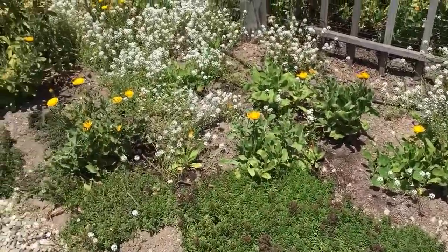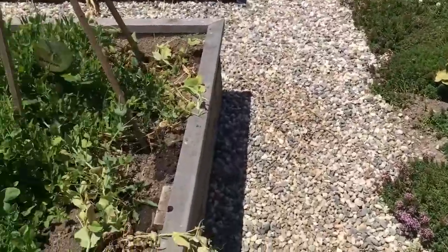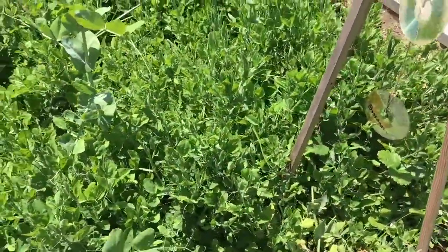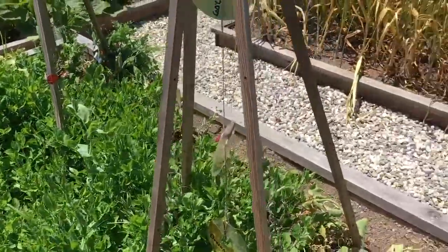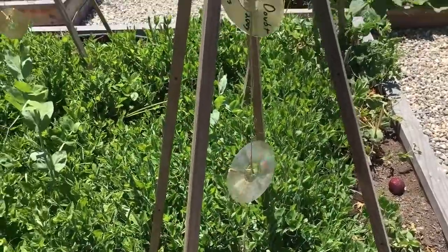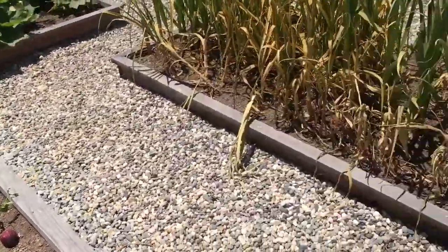And again, lots of different herbs on the sides here that I'm just not positive what they are. This looks like some kind of a sweet pea. Actually, all these look like some kind of beans and peas. And I see that they have old CDs in here spinning around to scare stuff off.